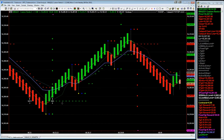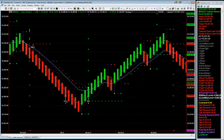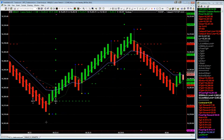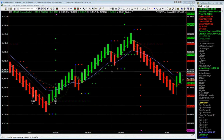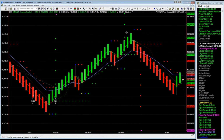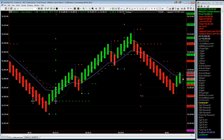It's our custom Renko chart we were just looking at, starting at 834. A really nice winner to start. The second trade also almost getting a target 4 before hitting its stop, just a little shy of that. Losing trade here, and then another nice winner, almost getting to target 3, just missing that.